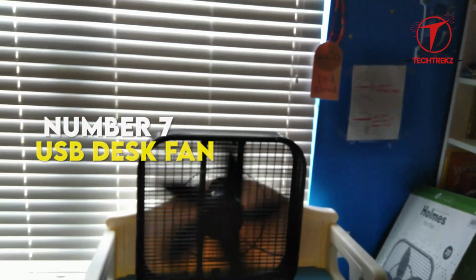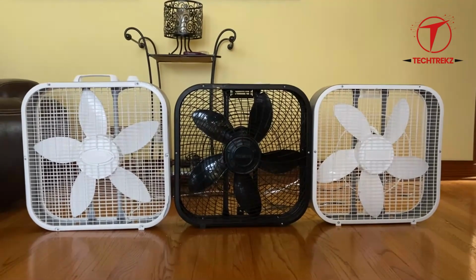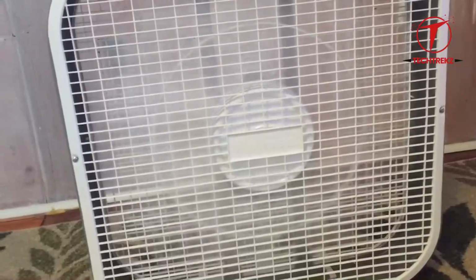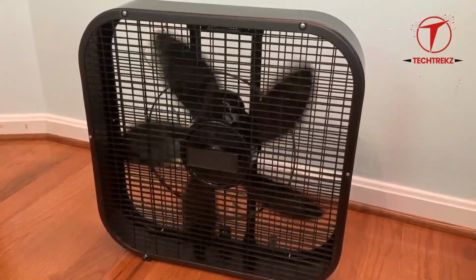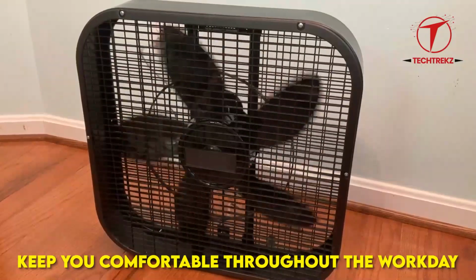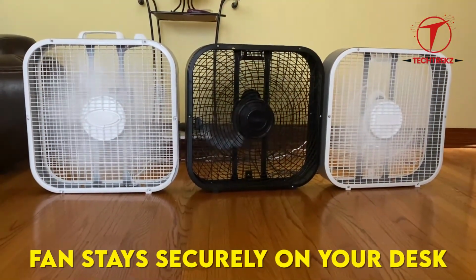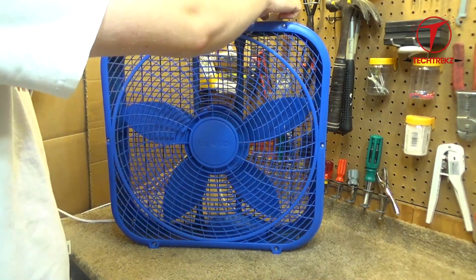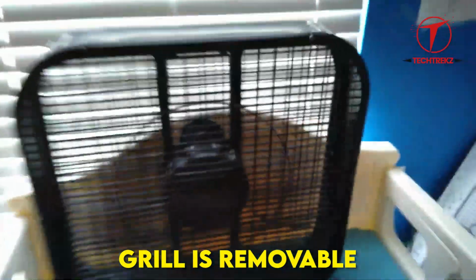Number 7. USB Desk Fan. Beat the heat and stay focused with a compact and powerful USB desk fan. This handy little fan plugs right into your computer's USB port, providing excellent airflow to keep you comfortable throughout the workday. The sturdy design with attachable feet ensures the fan stays securely on your desk, and the adjustable tilt lets you direct the airflow wherever you need it. For easy cleaning, the grill is removable.